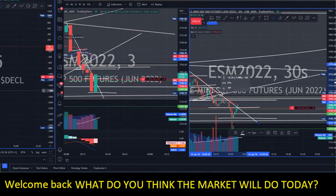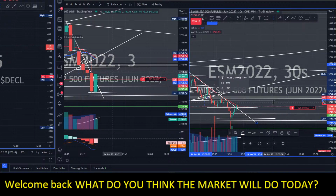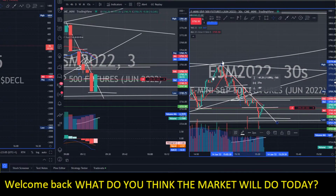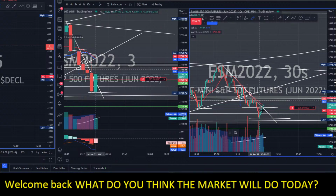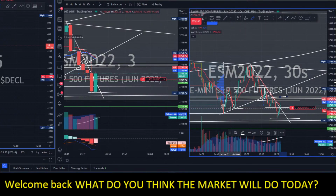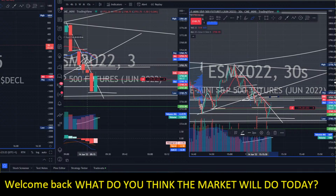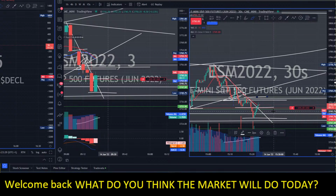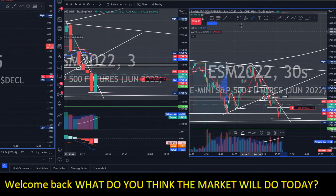Add decline is wicking. So at this point, it would have to do something really crazy to get me bullish on this market short term right now. You've got a high here, a swing high here on the 30-second, a swing high here. I'm trying to see what would it have to do to get me out of this position right now. Let's look at this move up or move down here.